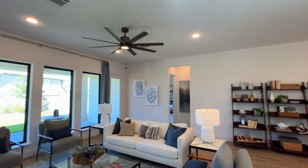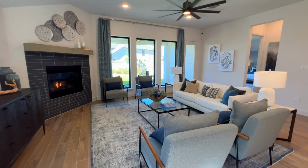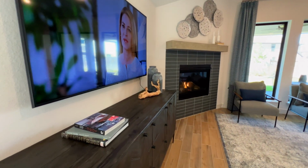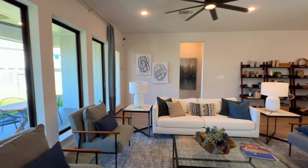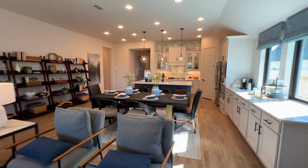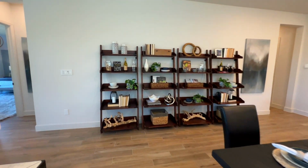And then even right here, going into your living room, you have the LED ceiling fan again in here. Plus you have your electric fireplace right there as well. You have plenty of space. So if you can imagine having all the family over right here and being able to entertain them without any side conversations or people feeling left out, things like that.